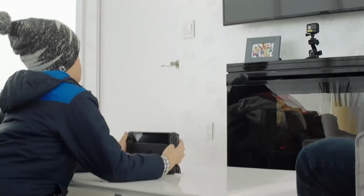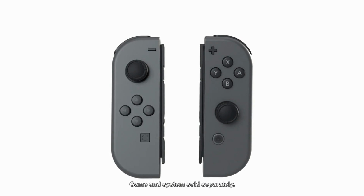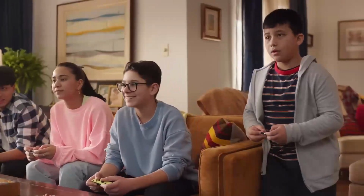Battery life. It's about the same on both models, 4.5 to 9 hours, depending on the game. But the OLED model feels a little more efficient even with the bigger screen. So if you're looking for more power, the Switch OLED won't give you that. The real upgrade is the screen, speakers, and slightly better battery life.